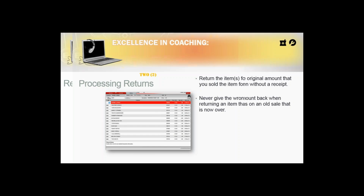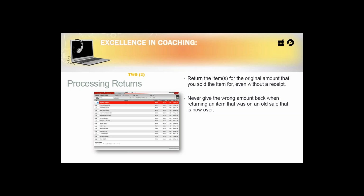So moving on to number 2, processing returns. There's a potential for loss when processing customer returns. So you could choose to train your employees in the correct procedures for returning an item, and that's where loss prevention kicks in, because there is a high potential. There are people out there, unfortunately, who try to take advantage of checkers if they notice that they get flustered or may be kind of inexperienced. They try to catch them off guard, possibly buy something when it's on sale and try to return it when it's not on sale without a receipt.